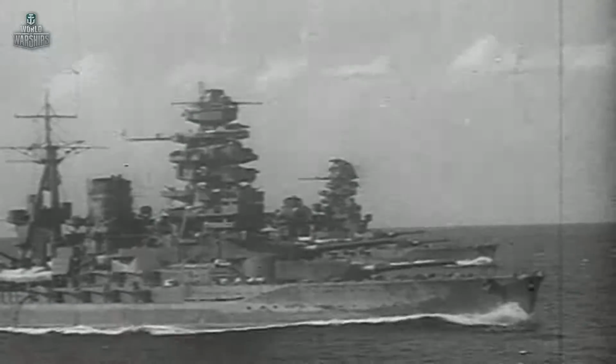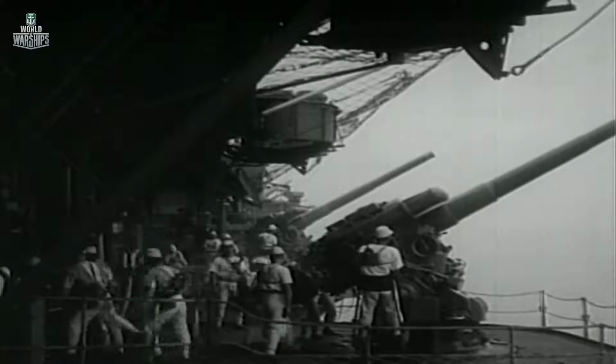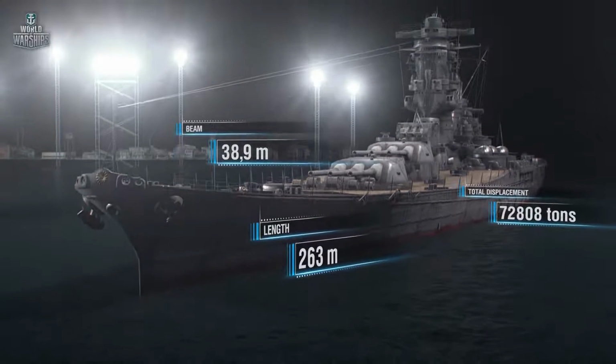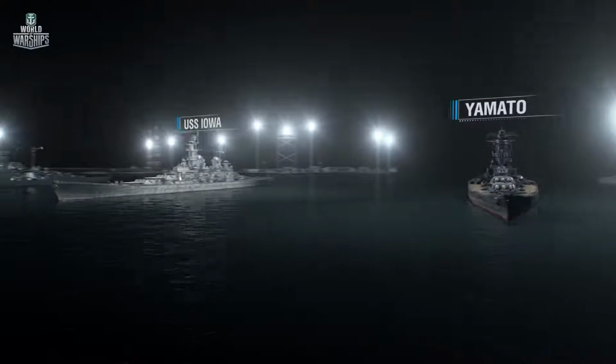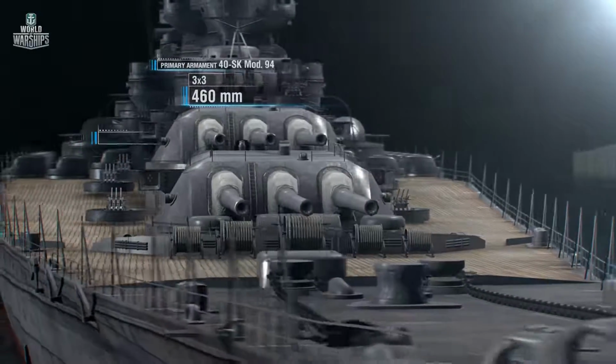Japanese industry in those days simply didn't have the resources to build ships in large numbers. The solution was simple: to make huge ships that would exceed the largest ships of other nations. Super battleships. Battleship Yamato is the biggest battleship in the world. Her shell velocity was 790 meters per second, while its weight could be up to 1.5 tons. Such a large gun could inflict very serious damage. The Japanese essentially broke the treaty.